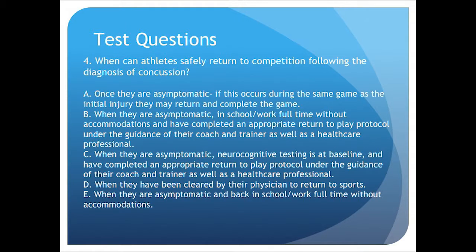All right. When can an athlete safely return to competition following the diagnosis of concussion? Once they are asymptomatic, if this occurs during the same game as the initial injury, they can return and complete the game. We know that's not right. When they're asymptomatic, in school or work full-time without accommodations, have completed an appropriate return-to-play protocol under the guidance of their coach and trainer, as well as a healthcare professional. That sounds pretty good. When they're asymptomatic, neurocognitive testing is at baseline and have completed an appropriate return-to-play under the guidance of their coach and trainer, as well as a healthcare professional. I don't remember mentioning neurocognitive testing in any of my guidelines before, right? And not everyone has access to it.